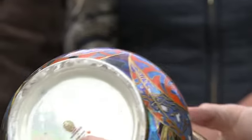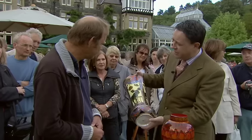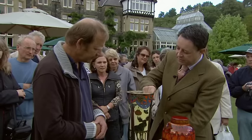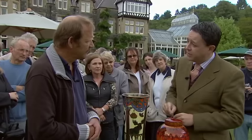Yeah. And here's the mark on the bottom. It's Wedgwood. Yeah. Now, I can tell you, you don't know who the artist is? No, I thought it just looked like the fairy bowls, you know, the Wedgwood fairy bowls. You're on the right track, because the Wedgwood fairyland lustre was designed by somebody called Daisy Makeig-Jones, and this is who designed your piece.